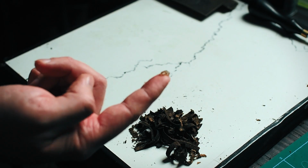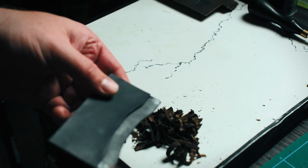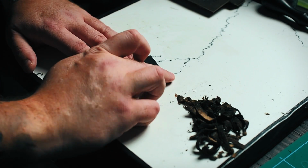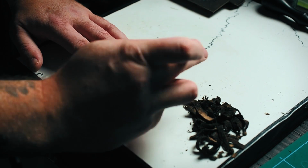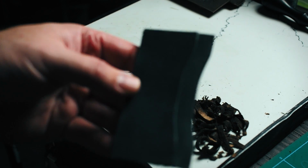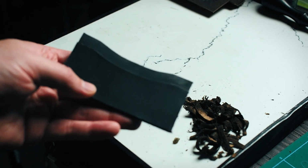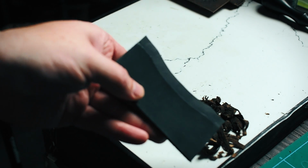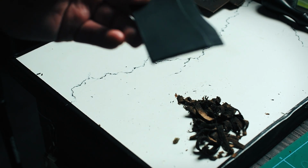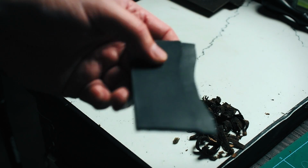So I have a bit of glue on my finger here. And then what you're going to do is just dab it along those glue marks. And there you go. That extra glue that I put on there is gone on both sides. Super easy. Give that a shot. That was definitely not something I planned on doing, but a genuine screw up.